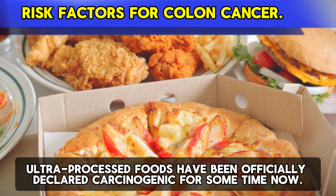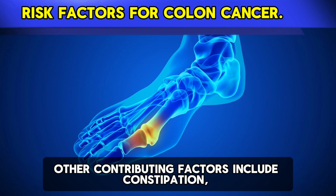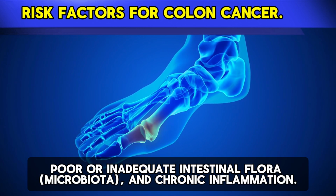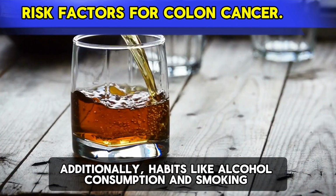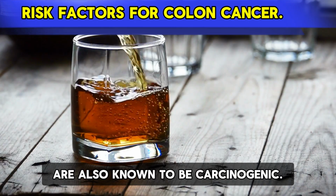Ultra-processed foods have been officially declared carcinogenic for some time now. Other contributing factors include constipation, poor or inadequate intestinal flora, microbiota, and chronic inflammation. Additionally, habits like alcohol consumption and smoking are also known to be carcinogenic.